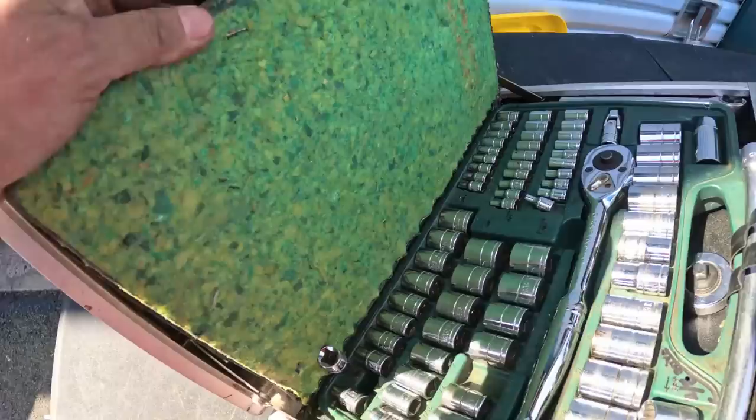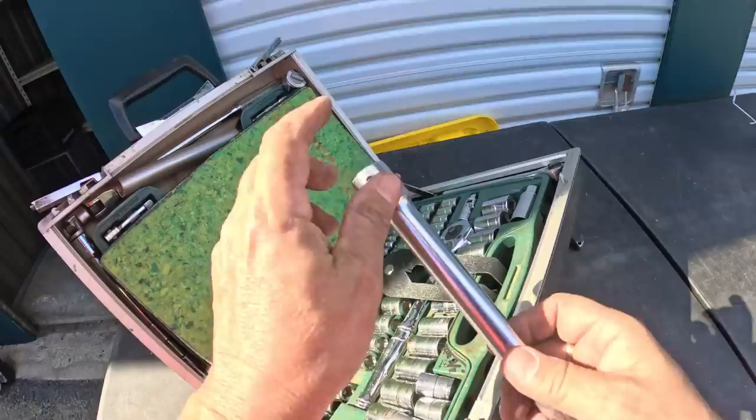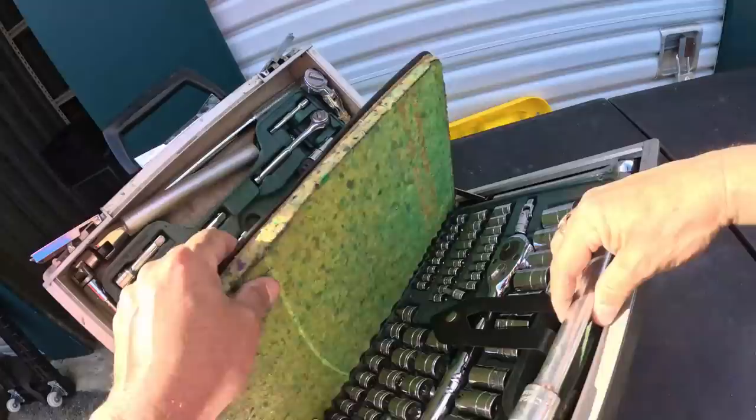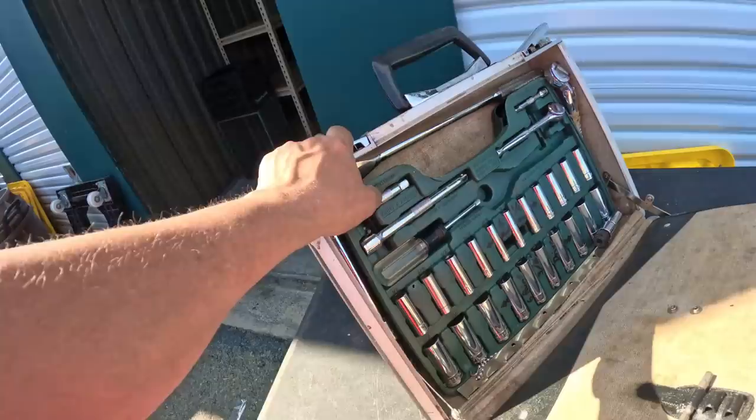This will definitely sell at the market. Chrome vanadium. Doesn't say where it was made, so I bet you it's China or something. Not this piece, this is a Craftsman right here. That's Craftsman made in the USA, baby. Usually I pull the Craftsman out and put them aside, but I'm not sure I'm feeling that right this moment. Might just let it all go. There's another Craftsman piece right there, but this is not. I think I'm just gonna let that go, but I'll try to get a decent amount. It's hard getting a decent amount for anything stocked in, but I will try.